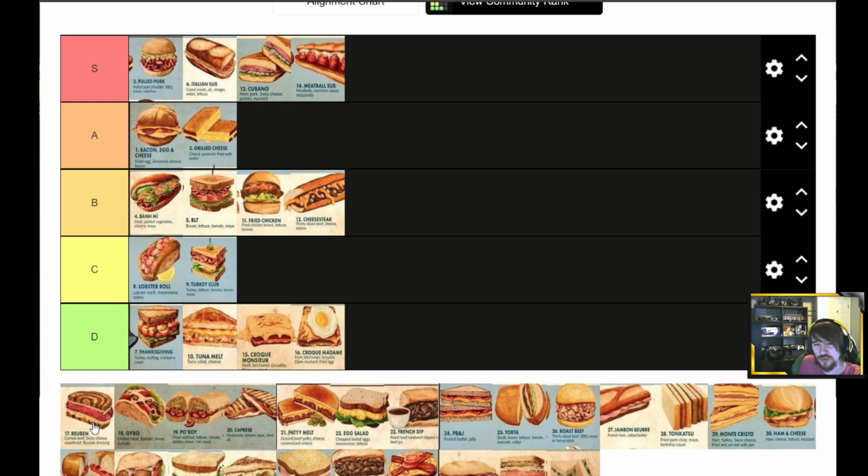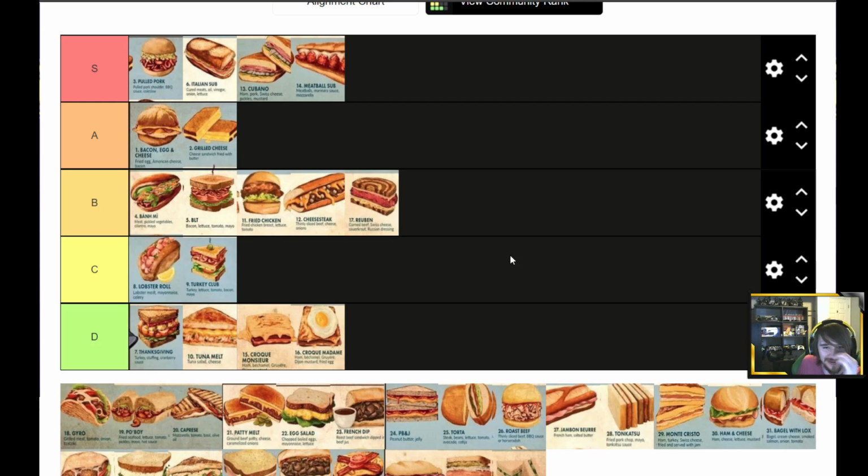Next up, you got your standard Reuben. I'm okay with a Reuben. I got no real problems. I'm not huge into sauerkraut, so typically I don't order a Reuben. But honestly, when you eat it, it's not that bad. It's got that good corned beef and a little bit of Swiss. Typically it's Swiss. Sometimes you'll see some provolone on there as well.